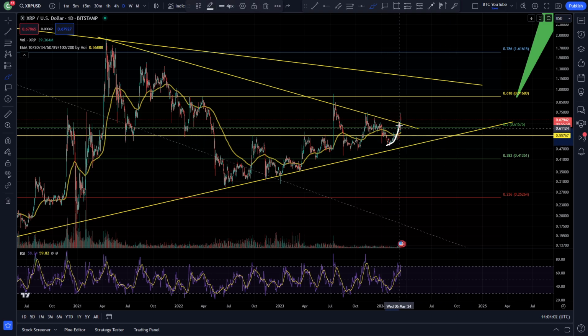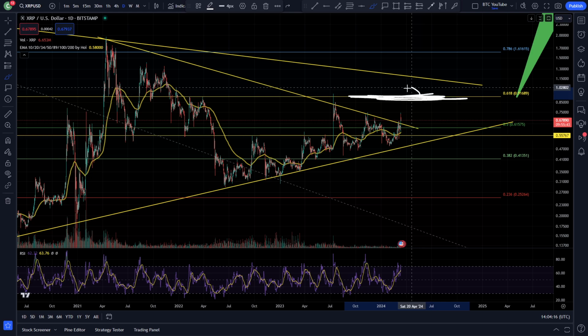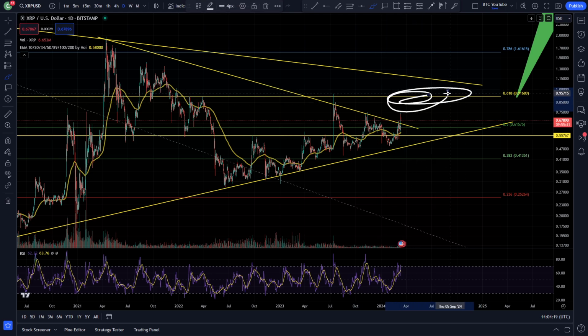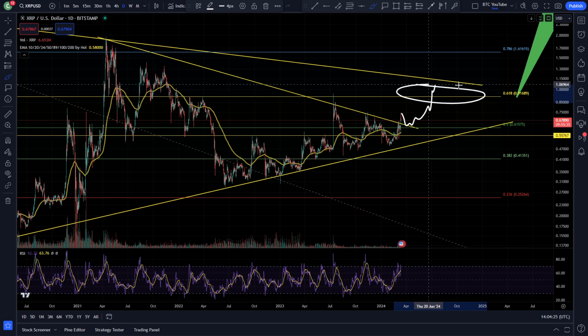Really, we are just looking like we're heading up. And probably if we can get above this key swing level here around 75 cents, then obviously that 618 at $1 will be the next target. I think the 618 is actually just under $1, isn't it? 91, 92 cents there. Almost at that big psychological $1 level here. I think that is the next target for XRP, provided that it can actually hold these levels here. Probably have a little bit of a back test in this area maybe, and then continuation.